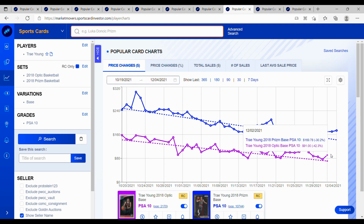Now, Trey Young is another player that's having a pretty solid season this year. He didn't really take the step forward that I think a lot of collectors and investors were hoping that he was going to do, and he's not really playing at the same high level that he was in last year's playoffs. But again, he is still having a very solid season this year, but still in turn, his rookie cards are down pretty significantly since the start of the season.